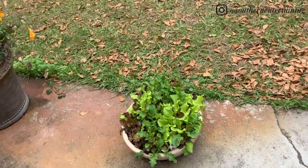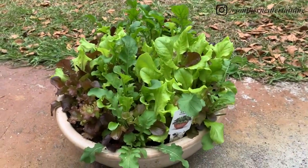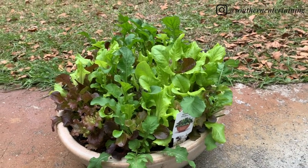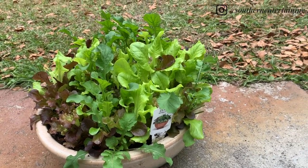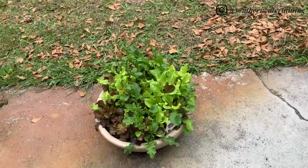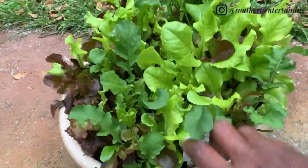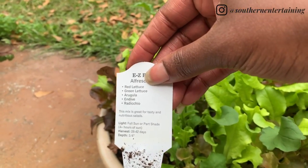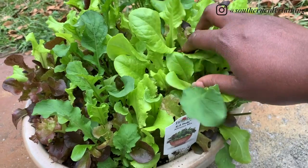On Instagram, I showed you an update of the DIY lettuce planter that we did on a video, and I'll make sure I link that. So here is the results, and I really have been leafing off of it quite often at night to make a salad. Now, I will say that it took longer than 21 days, but it did come through, and it's very full of the different lettuces that were in here. This was the alfresco mix, so it has the red lettuce, green lettuce, arugula, endive, and radicchio in here. So I've been enjoying this, and like I said, it's a great project for kids.